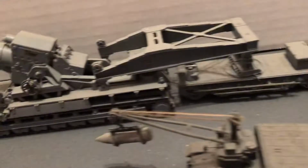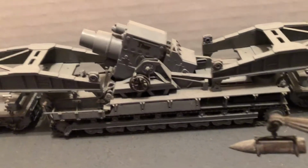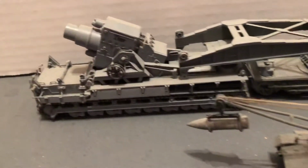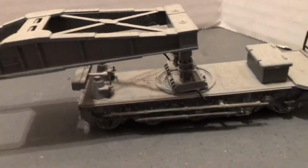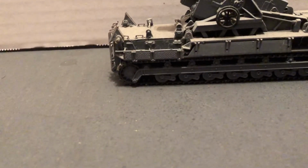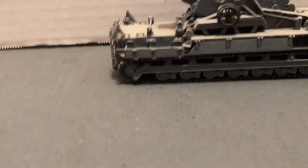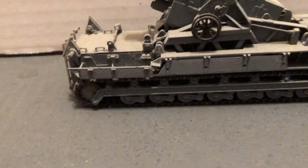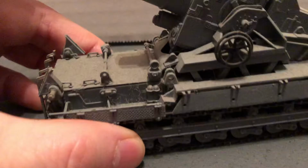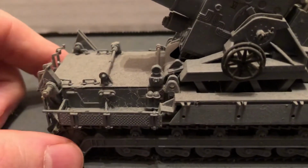And what this is, it's a tracked mortar. Let me remove these pieces for a second, and then I'll talk about what those are. Those are for when it's on a train track, to hold it in place. This is actually like a tank because it's a fully mobile and tracked vehicle, very slow, and just couldn't go just anywhere. Had to be on specific type of ground for it.